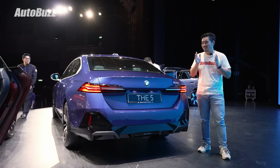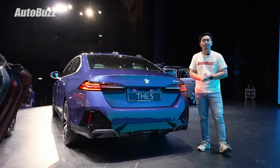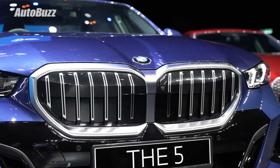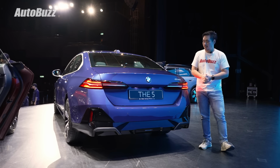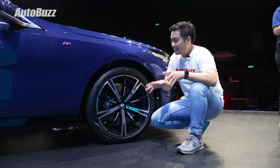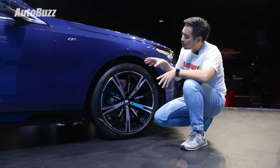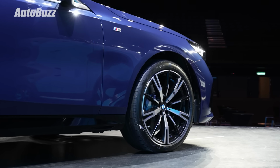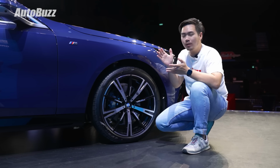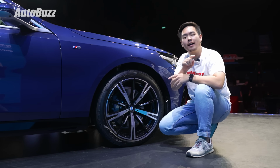But it does look pretty much identical to the 520i as well as the i5, with the same kind of exterior standard equipment like the iconic grille surrounds on the kidney grille, as well as the same LED headlights and taillights. So to tell them apart, the easiest way is to look at their wheels. Now here on the 530i, you get this set of 20-inch alloys which are called Style 938M. The 520i gets 19-inch wheels, and on the i5 eDrive 40, you also get 20-inch but in another design.